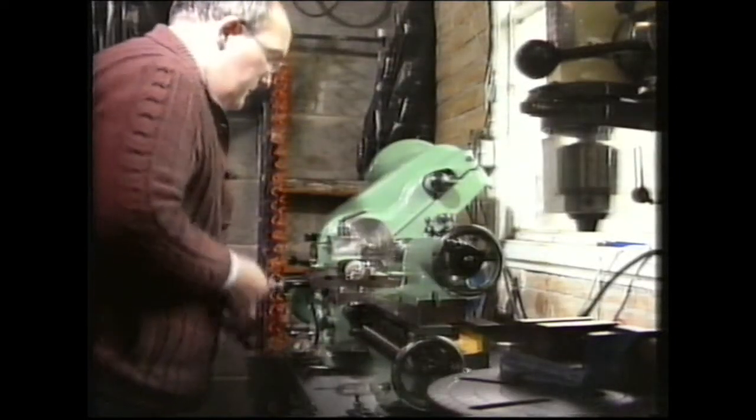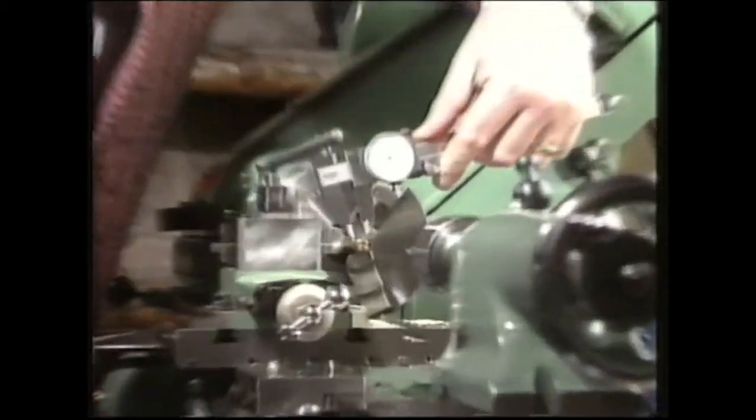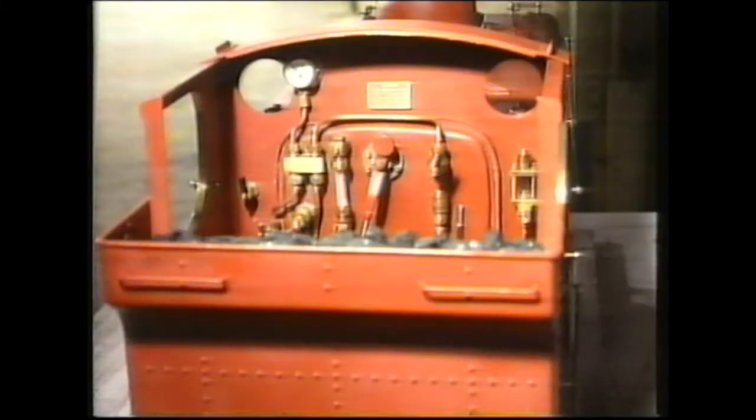So how long does it take you to make one? The first one took 500 hours and the second one's taken over 1,000 hours now, so it's getting quite ambitious. What does that actually cost you physically in time and money? Time and money, well, it means working most weekends on it.